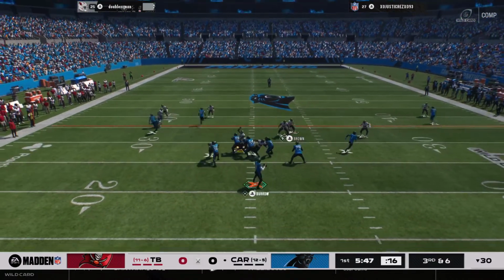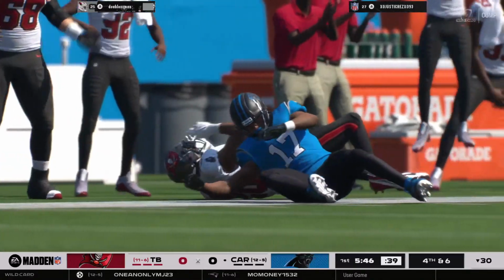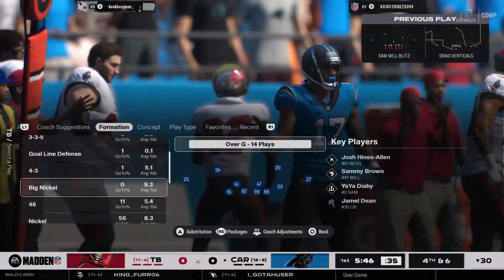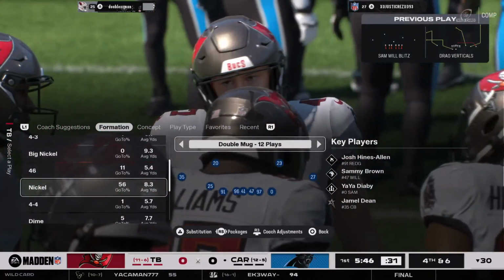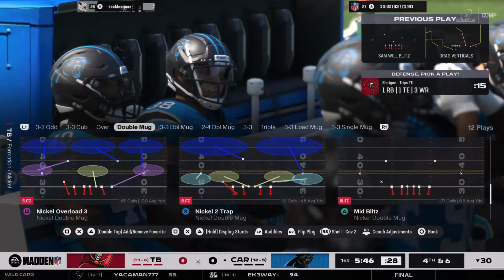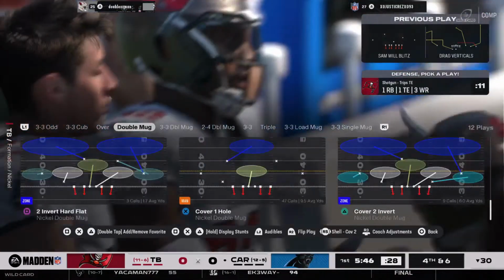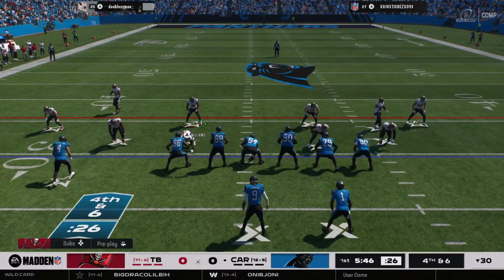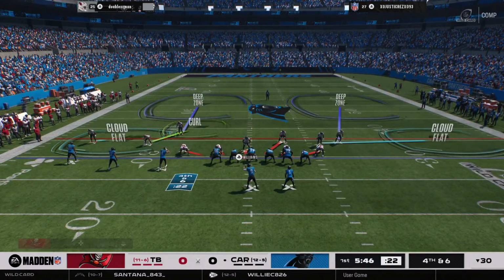Now it's Burrow, and that's going to be incomplete. The contact there enough to jar that ball free, and it brings up 4th down. How about that? Red man coverage, and they decided to test them early, but it proved up to the task and forced the incompletion. So still a scoreless game in the first, but they're going to go for this thing on their own side of the field on 4th down.